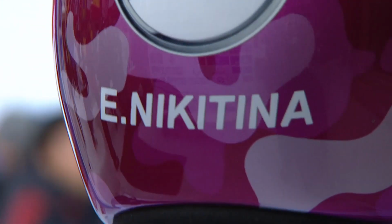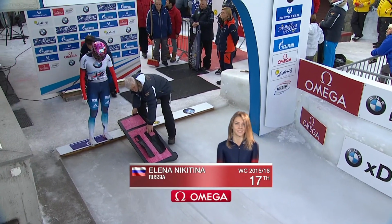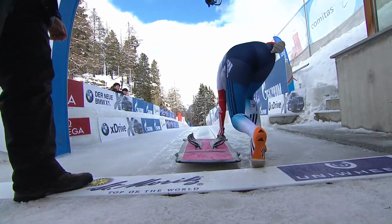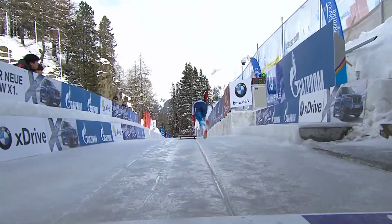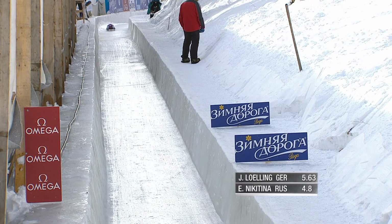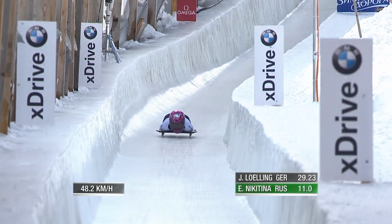Well, with the pink camo helmet, Yelena Nikitina, fourth in the Junior Worlds this season, just edged out of the medals. But such an explosive starter. Again, sort of flatlined a bit in the last 12 months or so, her career. Yeah, incredible at the start. Often beating a few of the men in the start. Really wow, 5:26. Well, there you go. Often beating quite a few men at the start.